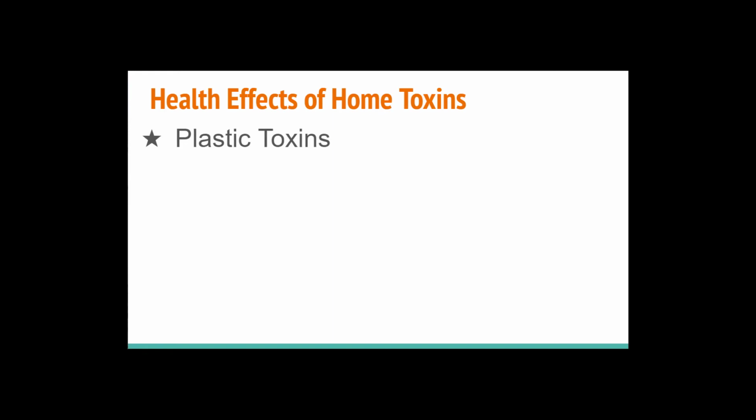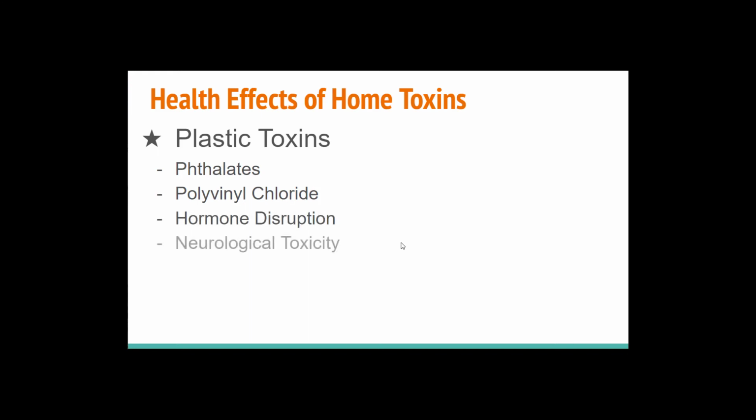Plastic toxins are another thing that we want to look at in each room. Plastic contains so many different types of toxins, including phthalates, polyvinyl chlorides. Both of these contribute to hormone disruption, as well as neurological toxicity in kids and adults, and then abnormal reproductive development. Pretty much any plastic in a space, whether it's your kitchen containers or your kids' toys, is concerning at some level. And I do have studies for all of these claims in my blog post this week.